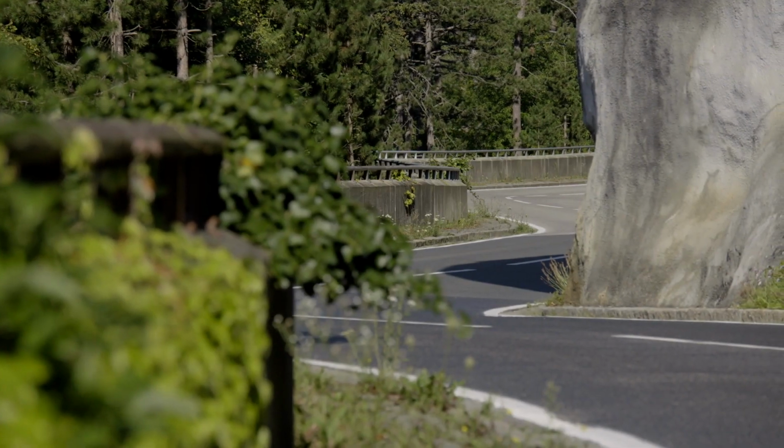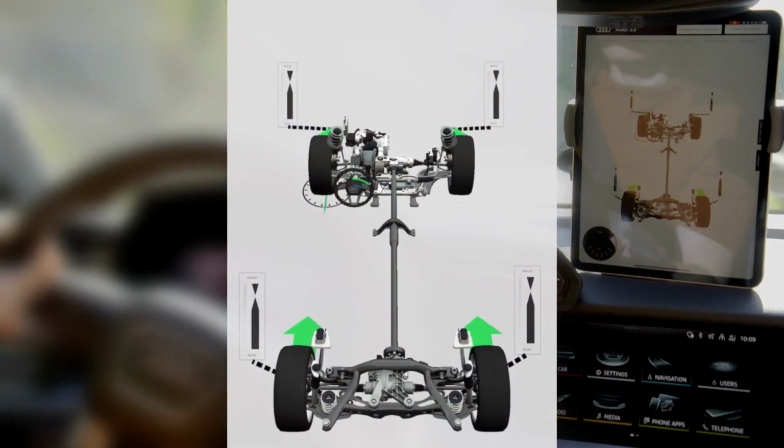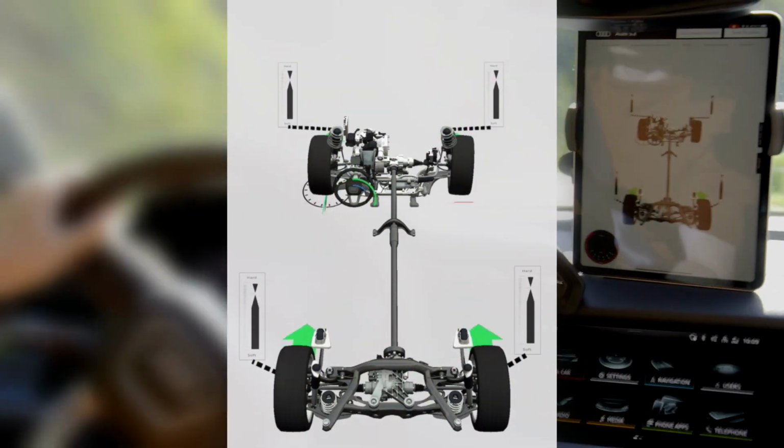We have an adaptive damper control that allows you to set the different drive modes. These settings can be tweaked in very fine time increments in the compression and rebound stages, depending on your need.